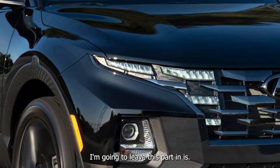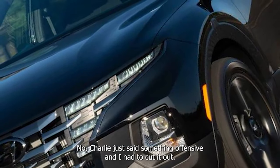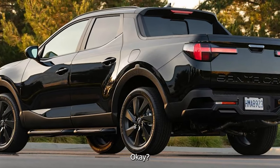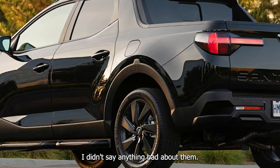I'm going to leave this part in, as Charlie just said something offensive and I had to cut it out. It's objectively true. Okay? I didn't say anything bad about them.